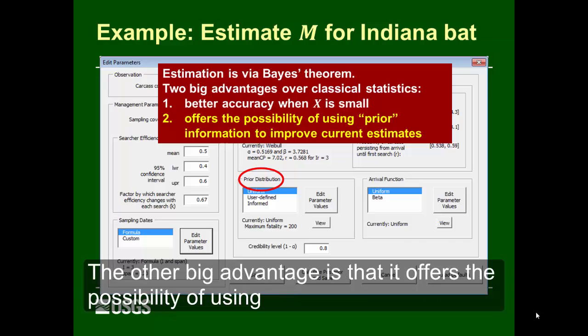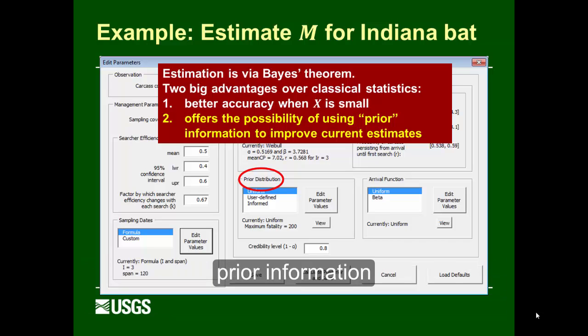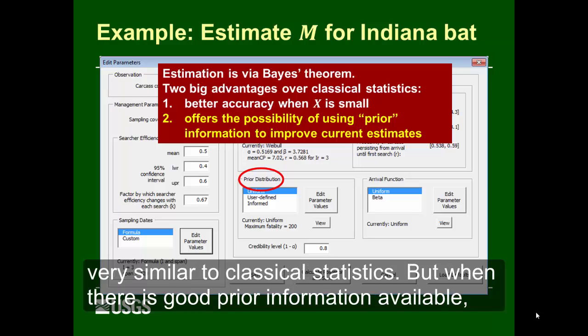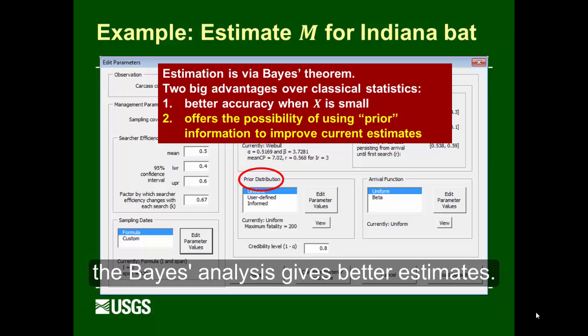The other big advantage is that it offers the possibility of using prior information to improve the current estimates. In most cases, there won't be good prior information available, and in that case, the Bayes estimation will be very similar to classical statistics. But when there is good prior information available, the Bayes analysis gives better estimates.